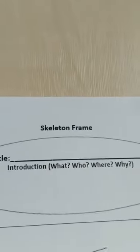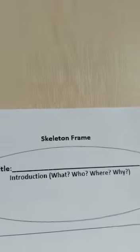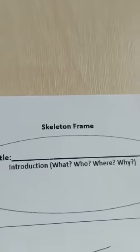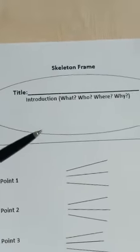Okay, and then it's your turn to do a bit of writing. Your task is to write a letter to a zoo owner asking them to treat animals well. You've got to explain why they should do this and how they can do this. So very important, give some examples. You're going to plan your letter on the skeleton frame and then write it out very carefully.